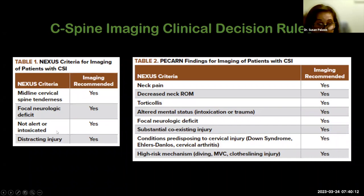Is the patient non-alert? Are they intoxicated? Are we suspicious of distracting injury? Is there a high risk mechanism for injury? These are the cases that we're going to want to do imaging on.